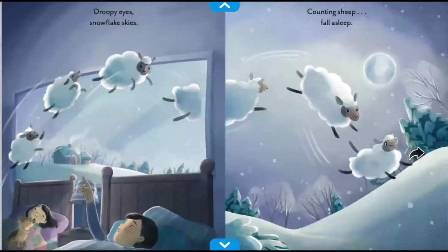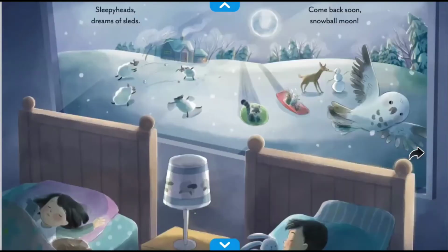Droopy eyes, snowflake skies, counting sheep, fall asleep. Shh, it's time to sleep. Sleepy heads, dreams of sleds. Come back soon, snowball moon.